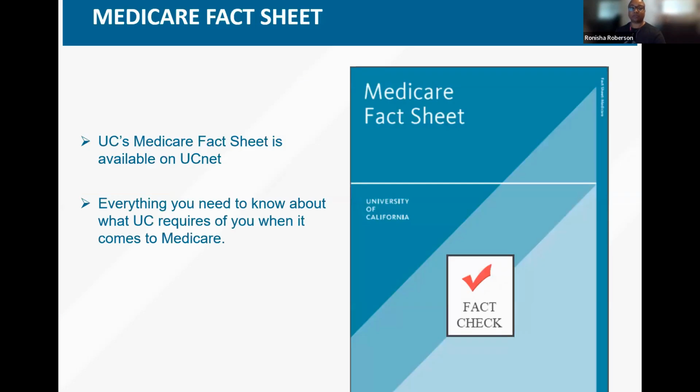So what are UC's Medicare requirements? Everything you need to know about the UC's requirements that come with Medicare can be found on the Medicare fact sheet. This should be like your Bible of Medicare for UC plans and what UC will require of you. You can download this via UCNet, and in the slide deck, the link to UCNet and the Medicare fact sheet is listed on that reference page.